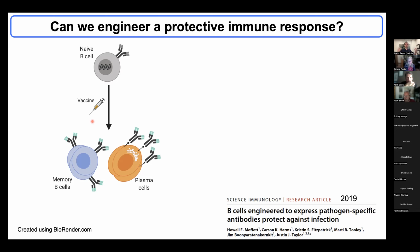If you've followed any of the vaccine and antibody level conversations over the past couple of years with SARS-CoV-2, what you'll see is you do your initial vaccine, you get a level of antibody that peaks, comes down, and then plateaus. You then boost, that goes up. And that going up is in large part due to these memory B cells that were formed with that first injection.